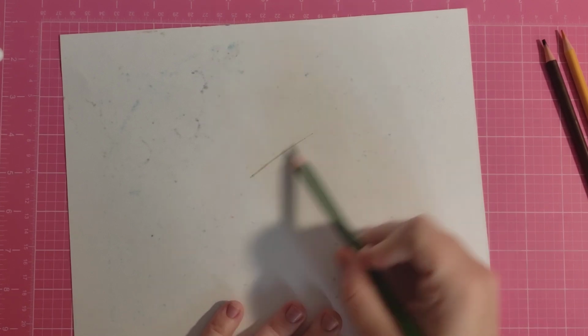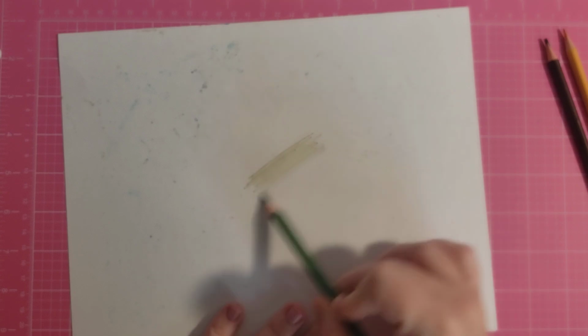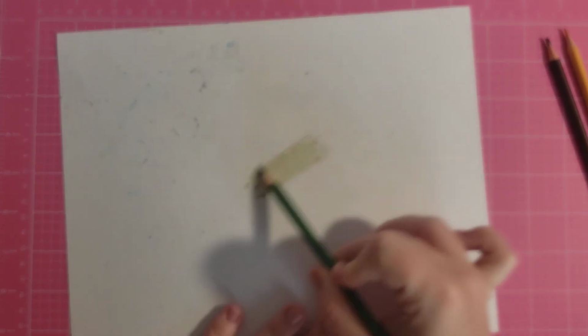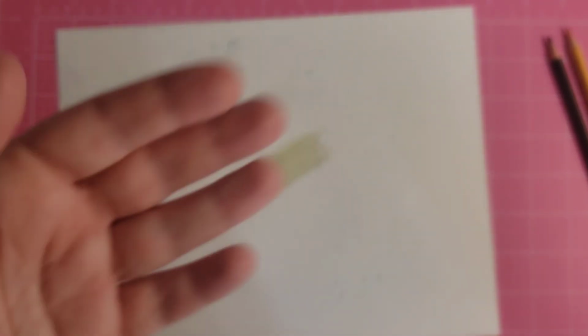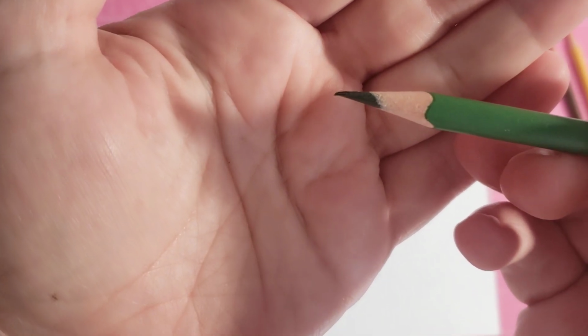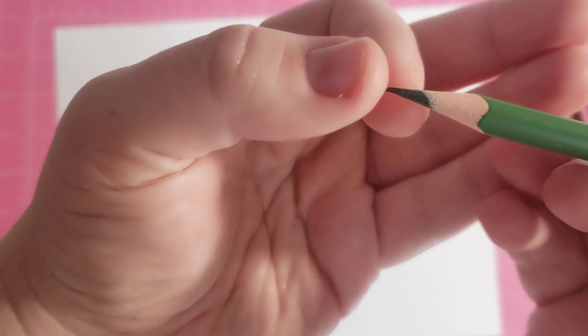I'm just going to pull out this piece of paper. When I'm doing this, it's flaking. It's literally flaking off of the paper, the pencil. Now, I want you guys to see this. Oh, sorry, we're out of focus, but that's okay. See how that is bent on the end of the pencil? That's what I was talking about when I say it's like rubber.